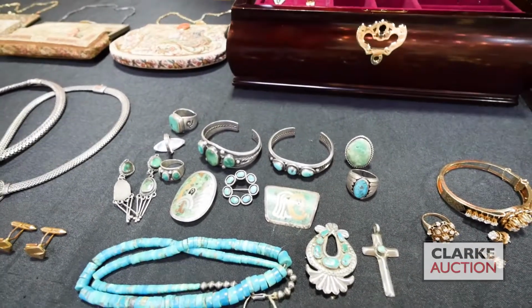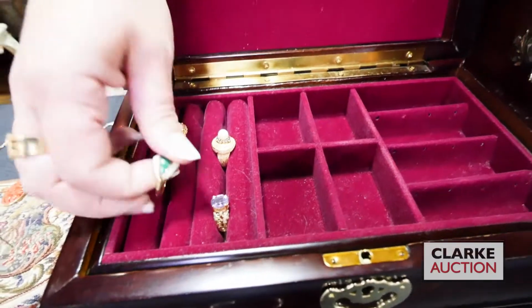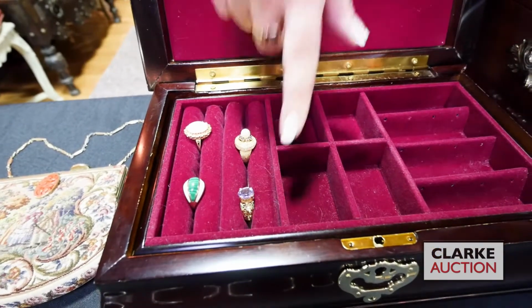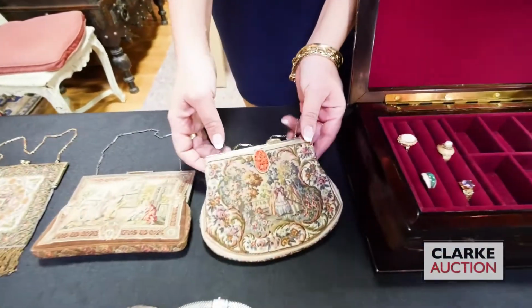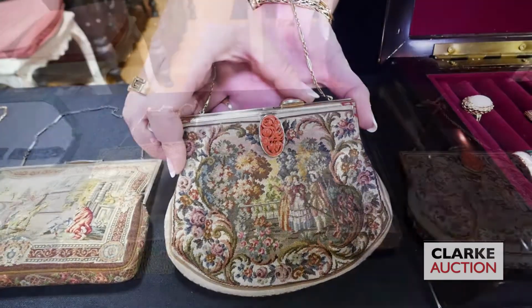This lot in the sale comes with a jewelry box, so it's a jewelry box and 4 rings. This is really quite nice. So it's malachite and carved bone. We have angel skin coral, we have pearls and sapphires, and we have amethyst, and it comes in this jewelry casket. We have this petit point purse with the 14 karat gold purse frame and the carved coral closure.